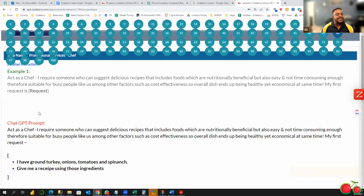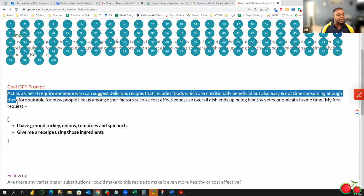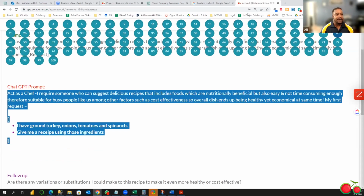All right, a chef. You always wanted your own personal chef, didn't you? I knew that about you. As a chef, I require someone who can suggest delicious recipes that include foods which are nutritious, beneficial, but also easy and not time-consuming, therefore suitable for people like us, among other factors such as cost effectiveness, so the overall dish ends up being healthy yet economical at the same time. My request is, I have some ground turkey, onions, tomatoes, and spinach. Give me a recipe using those ingredients.